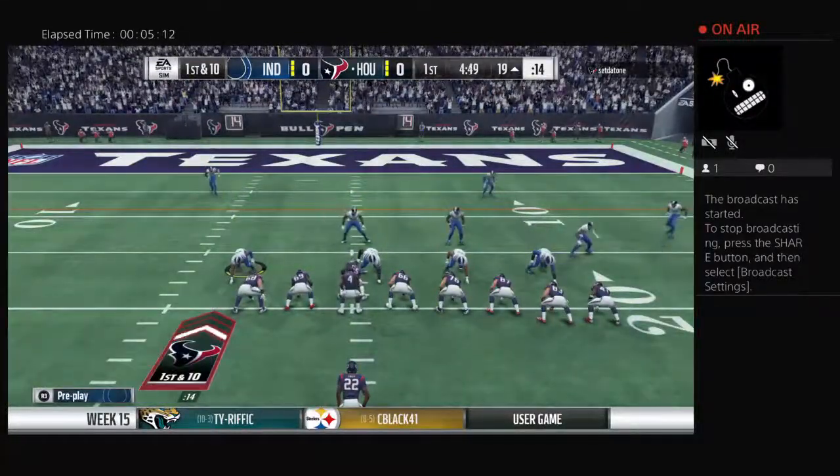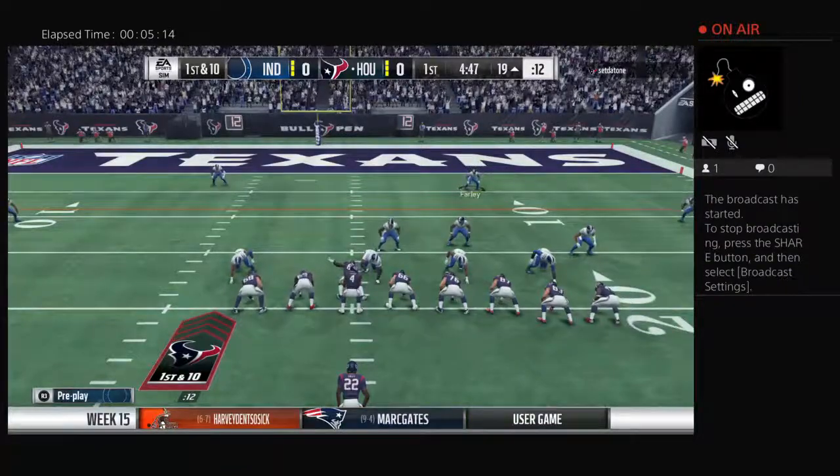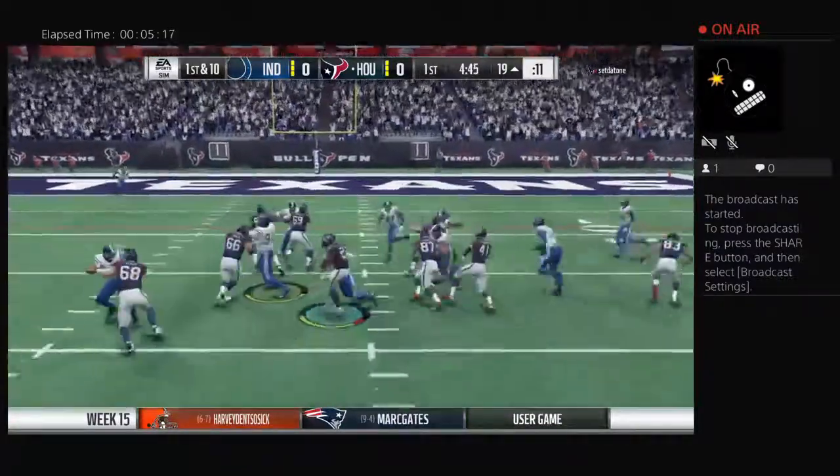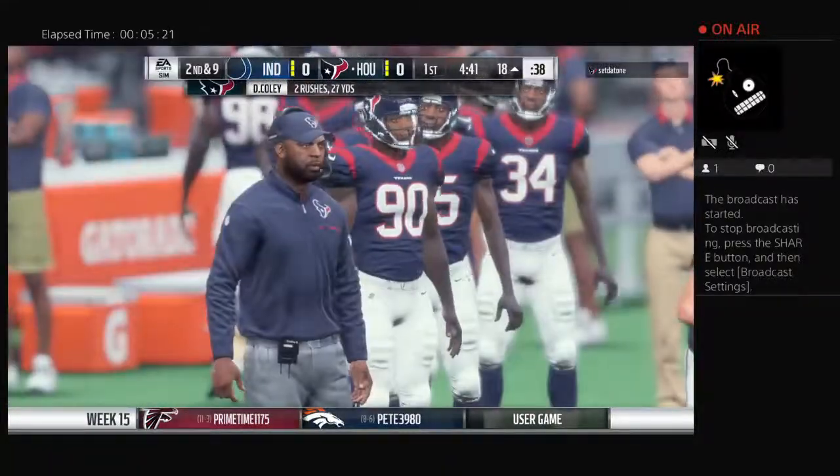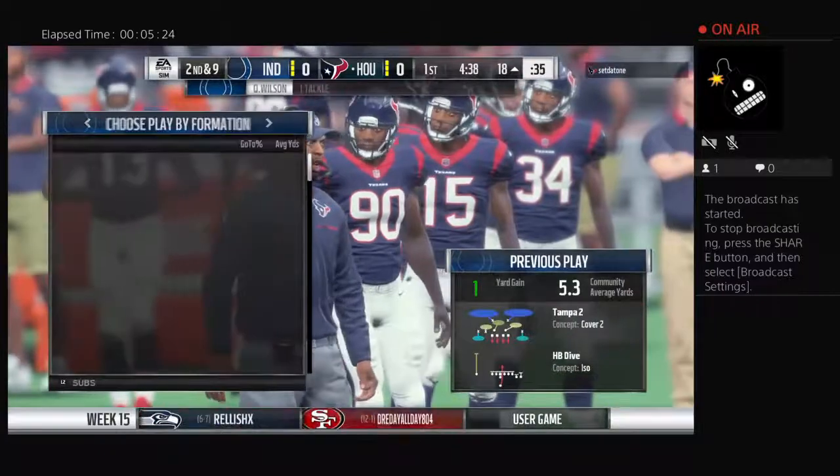Yeah, because those DBs like you, they want the interception. They're not as worried about the running play, right? Not at all. And I still remember being in school, and one of my offensive line teammates used to say, boy, I'd love to come downfield and hit you little people.